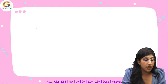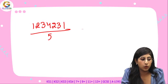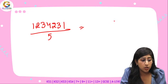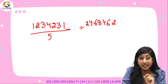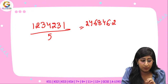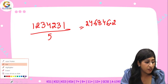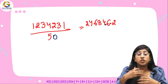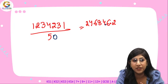A simple way. If I have 1, 2, 3, 4, 2, 3, 1 divided by 5. Okay, such a long number. Double it up. You just have to convert it into decimals. So what will be the double of this number? I'm doubling each digit. And then since I have 5 in my denominator, I'm going to put a decimal over here. If I have 50 over here, then I would be putting a decimal over here. So it depends on how many zeros we have, right?